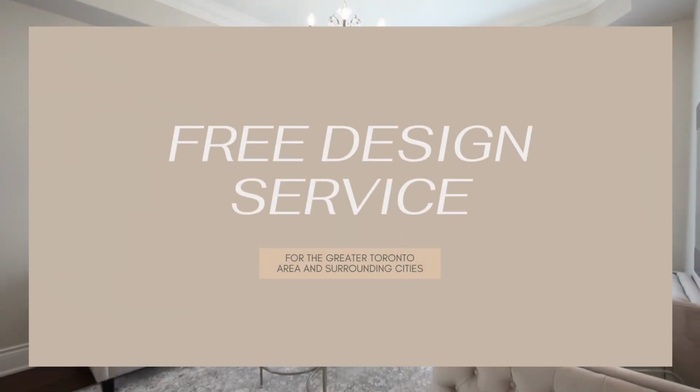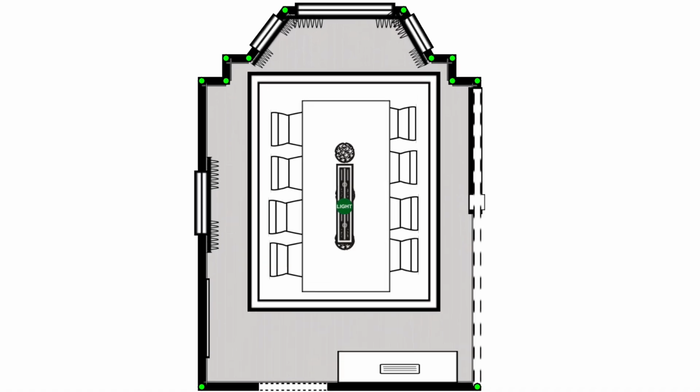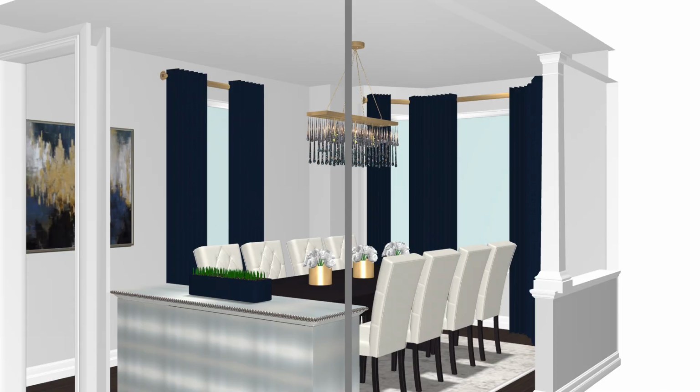Today we're doing Althea's house and she lives in Ajax. Because this client lives in the GTA, they qualify for the free design program. Our design program works like this, guys. We send a qualified designer out to your home to measure one room at a time. We do all the elevations and the floor plan so that we have perfect, accurate measurements.